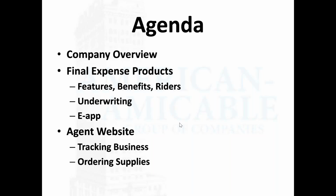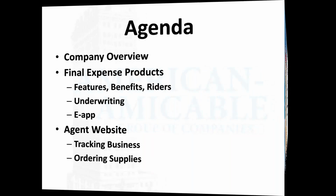in total. We'll go through the agent website as well and how you track your business, how you order supplies, where you find your commission statements at, things like that. So kind of a holistic view of just our final expense products and the things that we do to help you be successful with us.